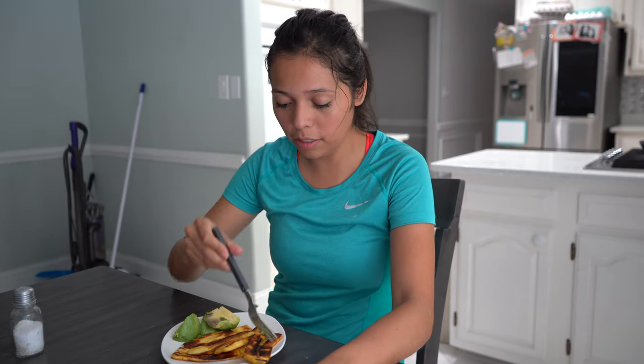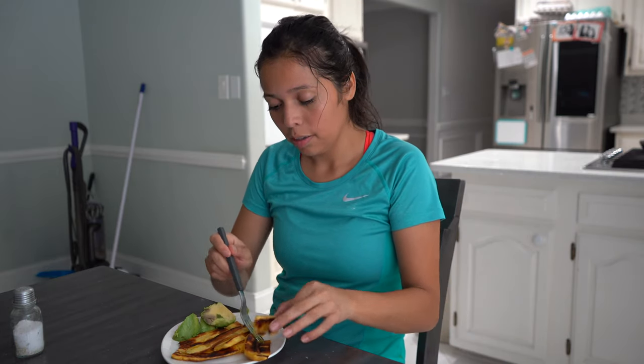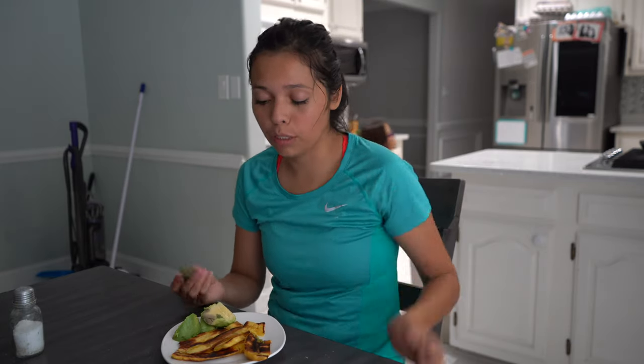Okay guys, so this is my dinner. Something small and simple, but pretty tasty. If you guys watched my previous videos, you know I'm obsessed with plantains. They're really, really good.